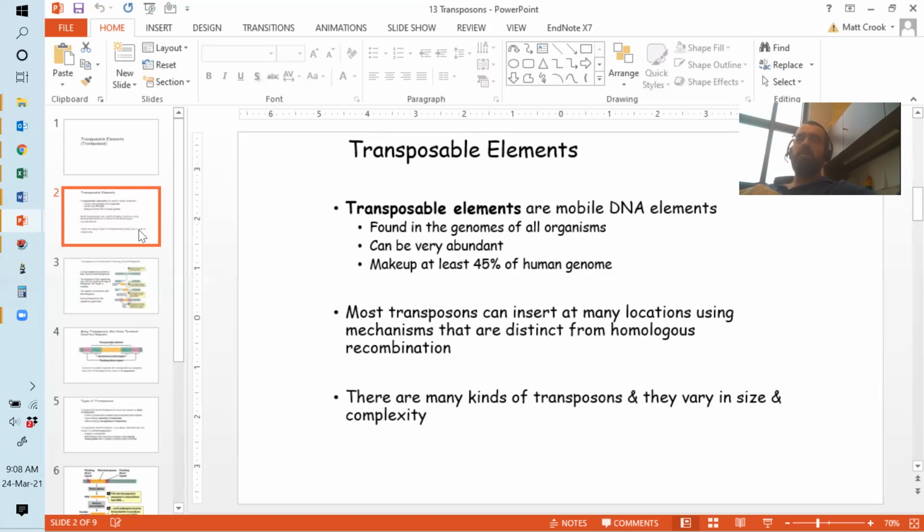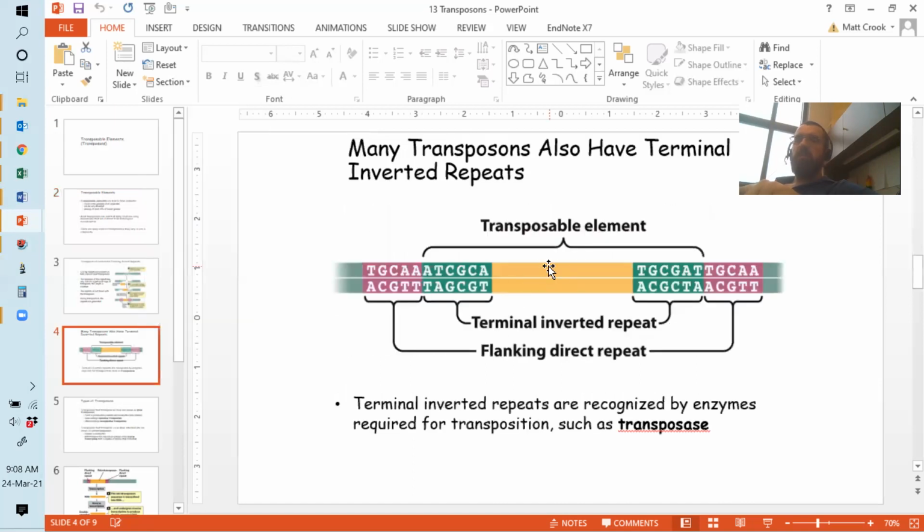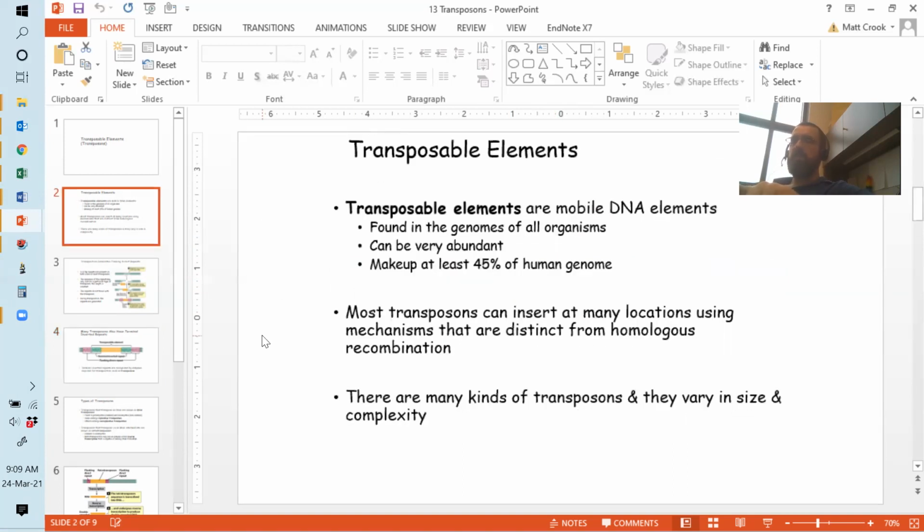So basically, the best way of describing a transposon is essentially a piece of DNA. It has what are called terminal inverted repeats. These are important for transposition, for it to move. And functional ones, at least, have a gene in the middle which encodes an enzyme called transposase. This enzyme essentially recognizes a target sequence, cuts it, and inserts the transposon into it. Right? And these transposons make up not necessarily a majority, but a very large minority of our DNA.